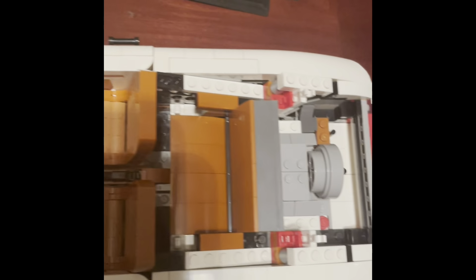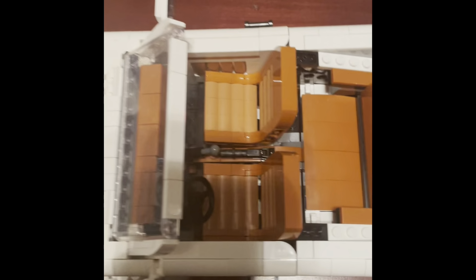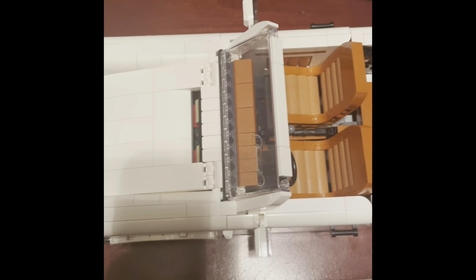You can see the seats again. The steering wheel does move. We'll go over that a little bit later. And now you can see the front of the car.